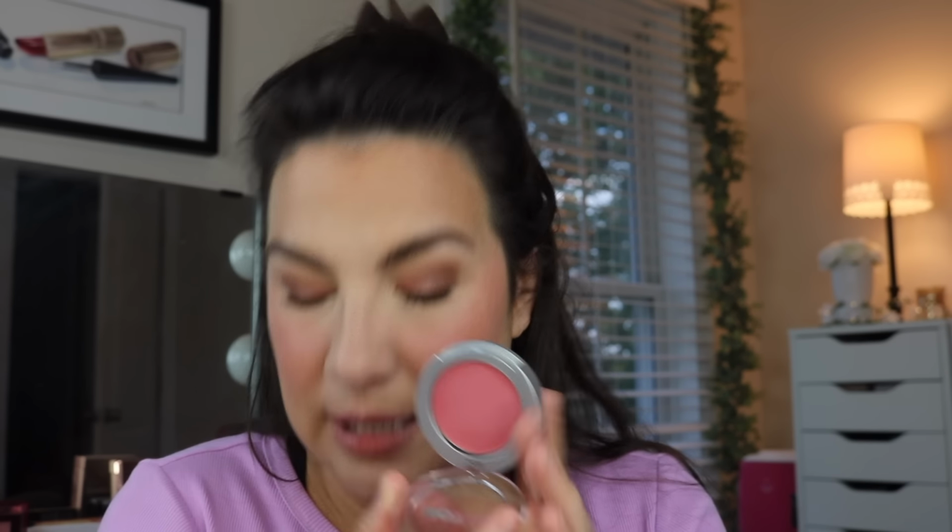So we've got Blissful Buff. This one is Coral Cheer. We're talking a nice soft peach. Gosh, they're just so creamy to the touch. This comes off as a really light peach on the cheeks. We have what feels like a really classic pink here with Tickled Pink. It's a little bit on the cooler side from the next one I'm going to mention, which is Berry Glam.